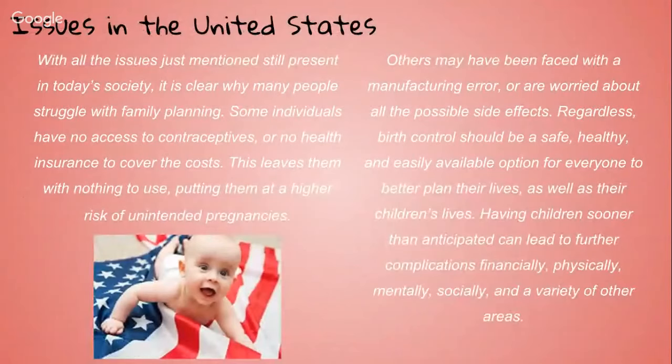Issues in the United States. With all the issues just mentioned still present in today's society, it is clear why many people struggle with family planning. Some individuals have no access to contraceptives or no health insurance to cover the costs. This leaves them with nothing to use, putting them at a higher risk of unintended pregnancies.